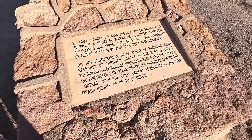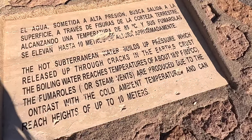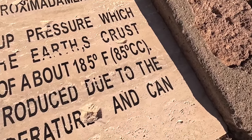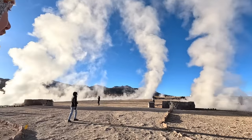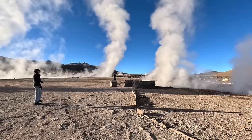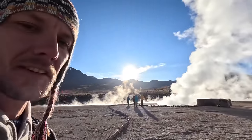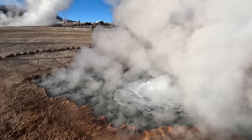Yeah, so this sign has a bit of information about the geysers. Temperatures can reach 185 Fahrenheit, 85 degrees Celsius. Yeah, it seems like on this side, they're way, way bigger. They go way higher than on the previous side. So we're just gonna walk around here, and then I think we're gonna head to a town that we passed on the way here. See if they have breakfast. We need to eat.